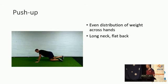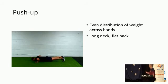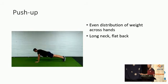It's also a good opportunity to work on posture and position, okay? So you see this athlete is pretty good with it. Long neck throughout the movement. He's in a neutral spine position. You can do push-ups in a swimming-specific flat back position if you like.